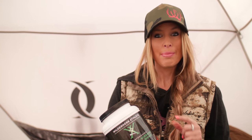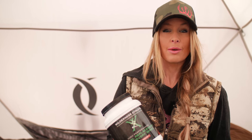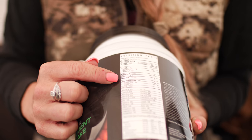When it comes to selecting a quality meal replacement, we want one that not only tastes good, but that we know inside it lives up to the promises that are made on the label. Now, the last thing we want to do is spend a lot of money on meal replacements that we don't end up eating because they don't taste good or the labels are lies.